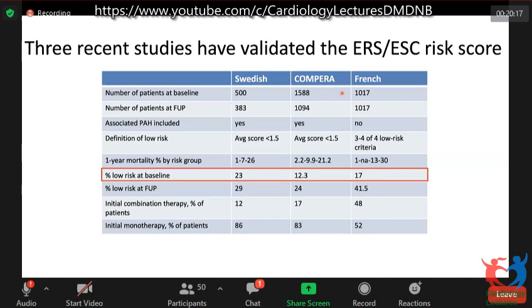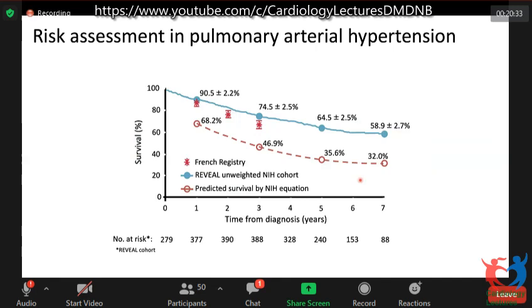And what I point out here is that still, with all these risk calculations, low risk is very rare, because they come very late. It's again there. It's 17% is low risk. This is exactly what I showed you in the beginning. This is the American style. It's the same.